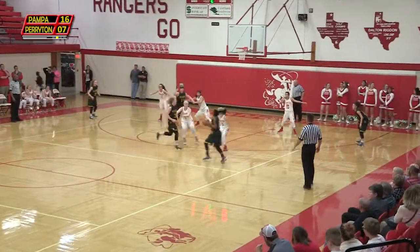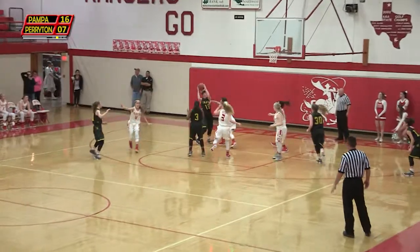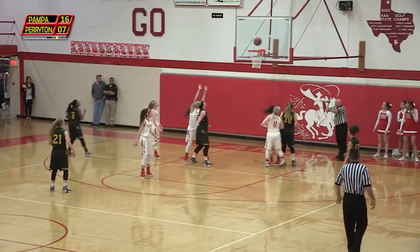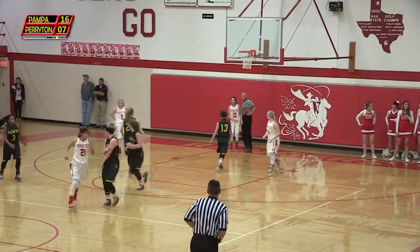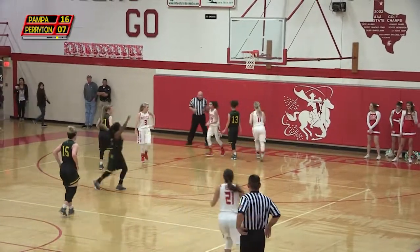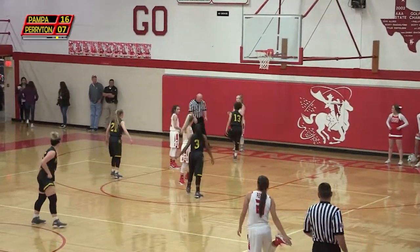Second quarter gets underway with Burleson underneath the basketball for Pampa as they get the opening possession. Burleson down low trying to go up with it, and they'll call traveling against the post player Burleson down low there at the low block on the left side.